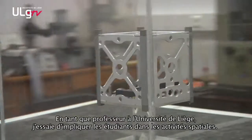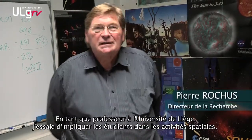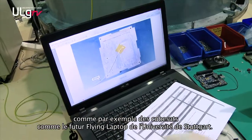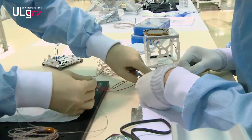As a professor at the University of Liège, I'm trying to involve young students in space activities. And so we are involving them in microsatellites or nanosatellites. So, for example, in CubeSats, and in the future Flying Laptop with the University of Stuttgart.